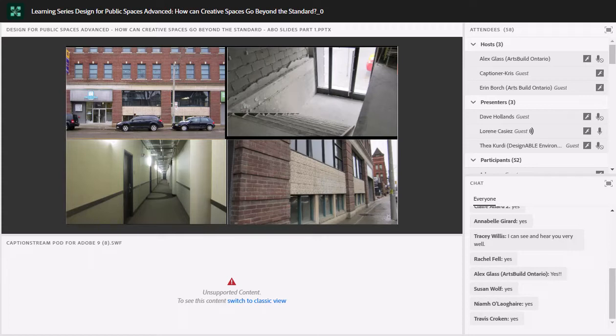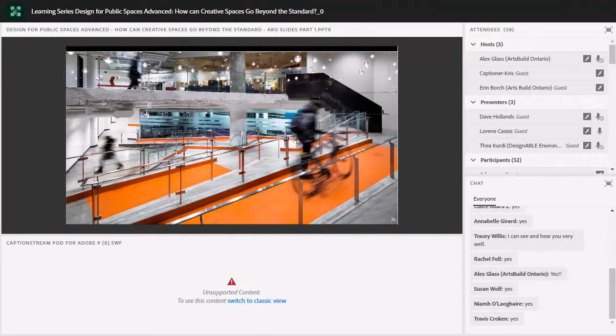100 Broadview was an unremarkable storage facility. The building suffered from a lack of identity and access. Entry from the street led directly to a set of stairs to either go up or down. So in these four images here, we see the street access that leads into a lobby that had a set of stairs and into a facility that really didn't have much in terms of identity or wayfinding.